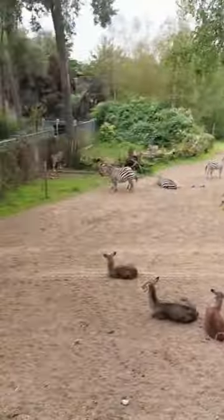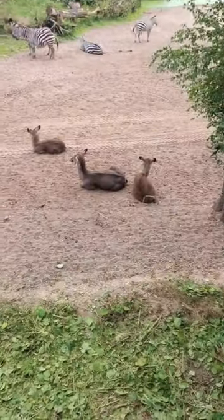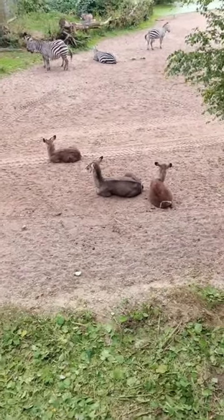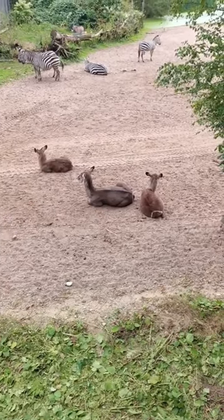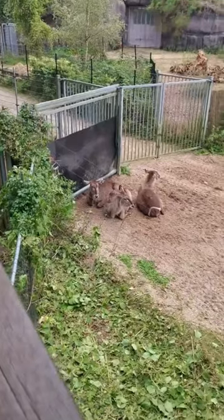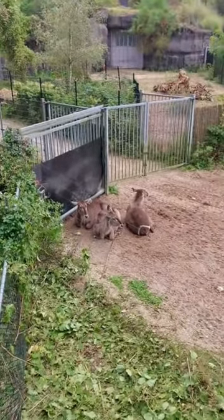Hey, what's up, guys? Doesn't matter. Look at these guys. Gnu. What's up, buddies? These are more important. Look at that. That's a pelican. Let's see. I'm trying to stabilize it when I can, guys.